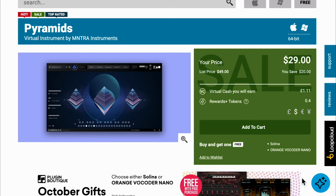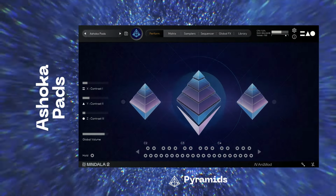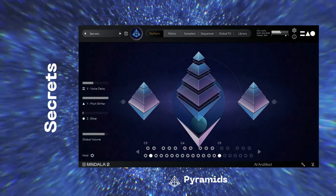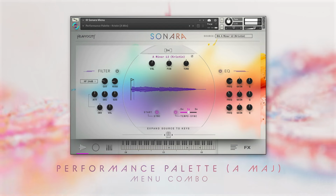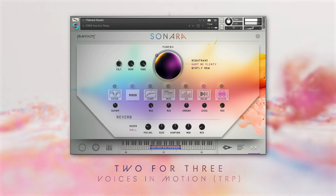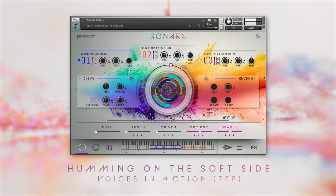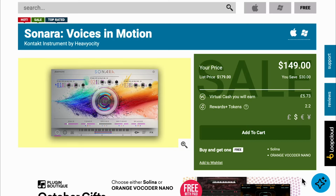Mantra Instruments' latest release, Pyramids, last couple days to take advantage of the intro price, $29, normally $49. And Sonora, Voices in Motion by Heaviosity. This one's on a discount over at Plug & Boutique for $149 intro price, normally $179.